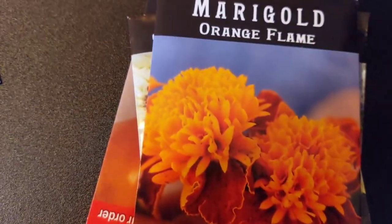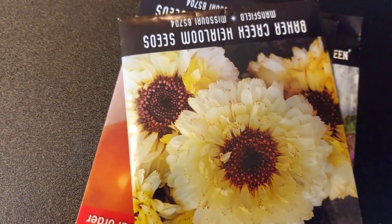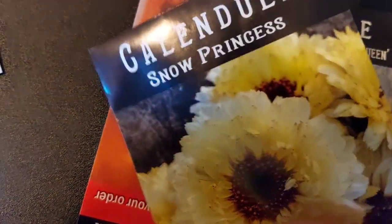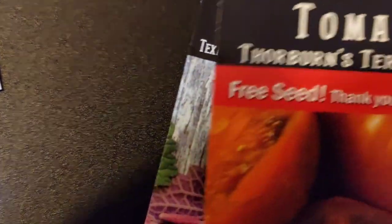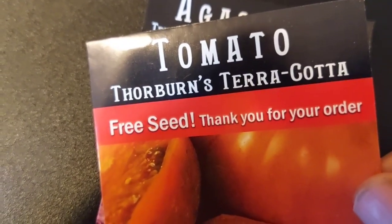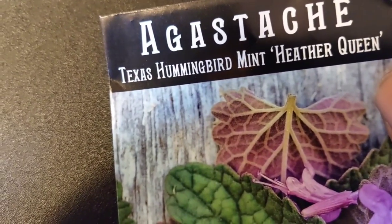Calendula. Growing all kind of flowers. Marigold, Orange Flame. Calendula Snow Princess. I don't know why I got two of them. And this is my free seed. Terracotta, Thornbirds Terracotta. I grew it. Don't matter. And hummingbird mint, Heather Queen. I didn't know I ordered this. That's even better.